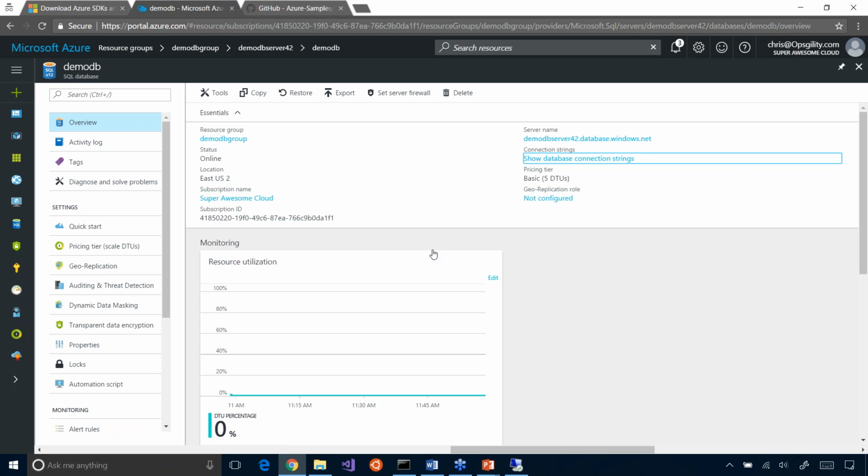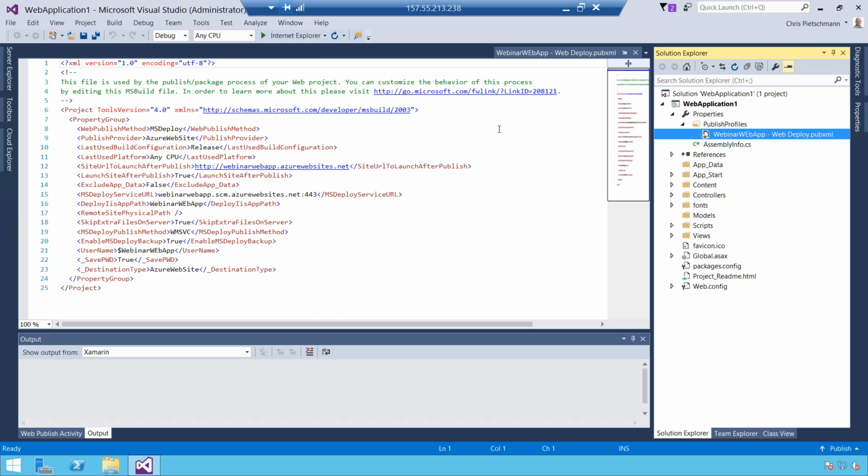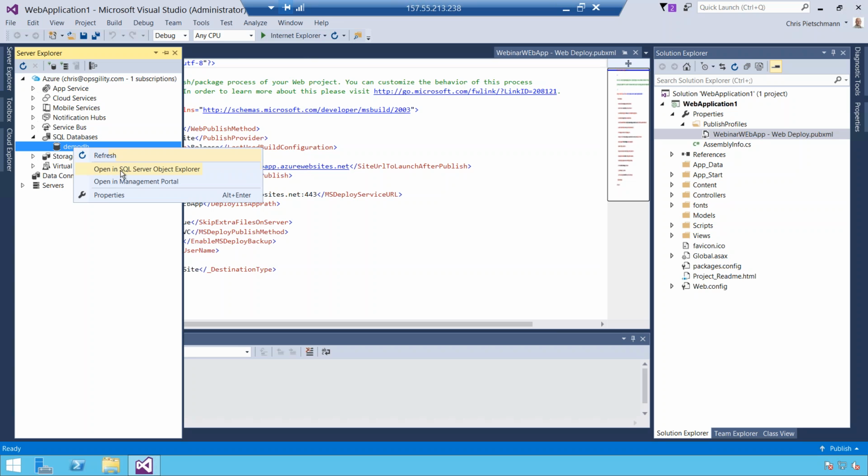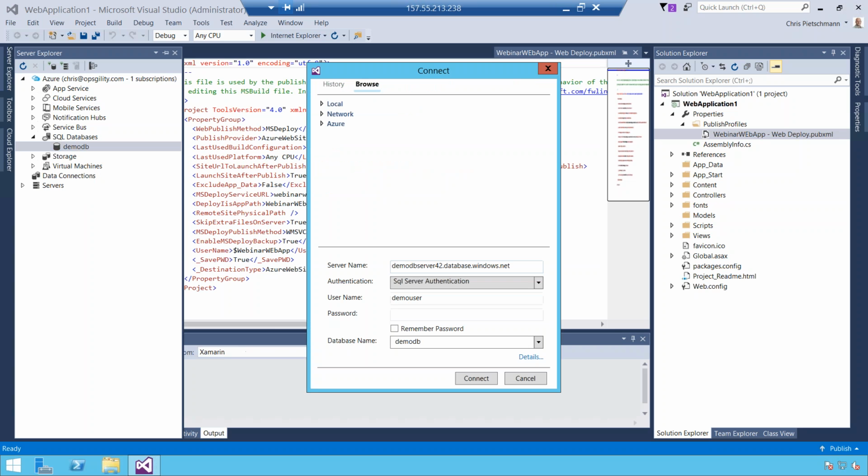Now I want to connect to this database. So I'm going to go back into my Visual Studio that I had before, and I'm going to click on Server Explorer. I'm going to expand Azure node in here, and then expand the SQL Databases node. And this is going to go and load the SQL databases that I have access to. Here I have my database. I'll right-click on this and click on Open in SQL Server Object Explorer.